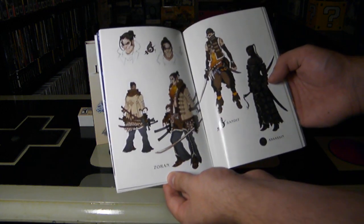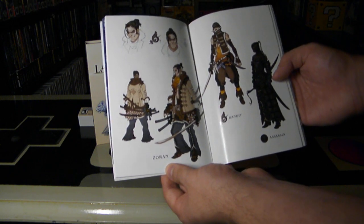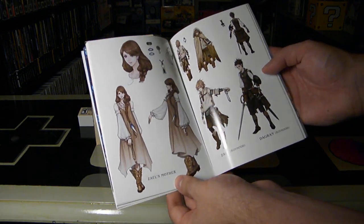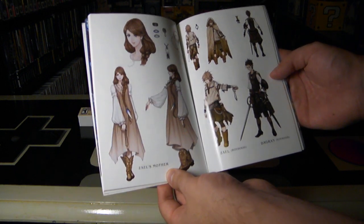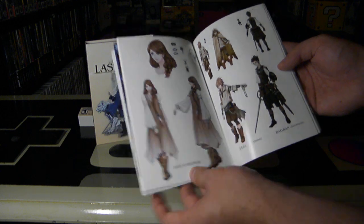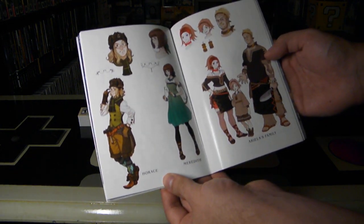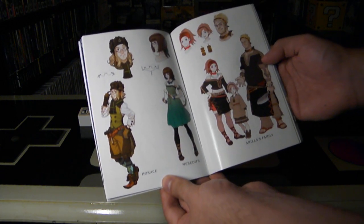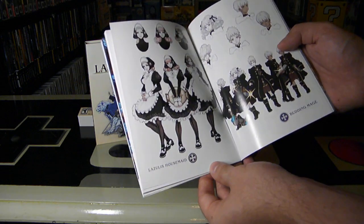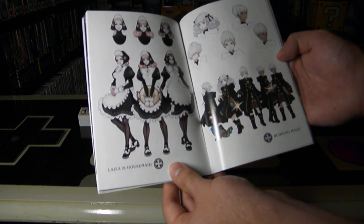Really does remind me of the Final Fantasy series for sure. This is Zoran and Bandit and an assassin. Zale's mother, Zale when he's in boyhood. And then also Dagran when he's in boyhood as well, or childhood it really should say, I think. Horus, Meredith, and Ariella's family. Great artwork. Looks really cool. Lesulis, Housemaid, and the Budding Mage.